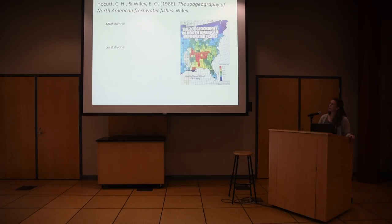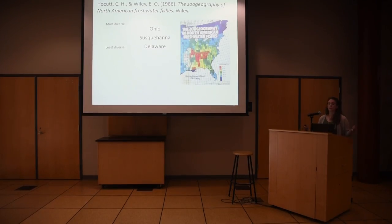Looking at the biodiversity of fishes in Pennsylvania, when we look at our drainages, there's a clear pattern. The Ohio drainage in Pennsylvania is the most diverse, followed by the Susquehanna drainage, followed by the Delaware drainage. That's when we look at the major drainages of Pennsylvania, but they can be classified at a larger level as well. We can look at the Mississippi drainage versus the Atlantic slope drainages. And going from most diverse to least diverse, the Mississippi drainage is more diverse than that of the Atlantic.